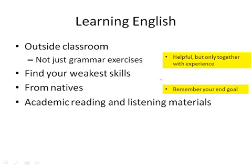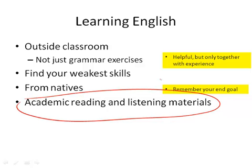The best way to learn from natives, as I said a moment ago, is reading and listening materials from academic sources, not just real-world sources. Academic means something from your studies. If you think that it's something you might hear at a school, then it's good for learning English for the TOEFL. One good resource for this, for listening especially, is TED. TED has some great academic English. This is really good for listening.